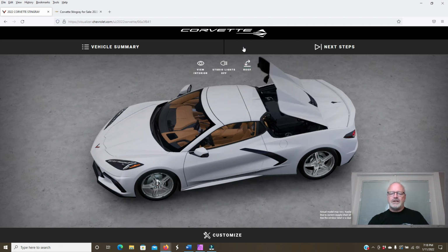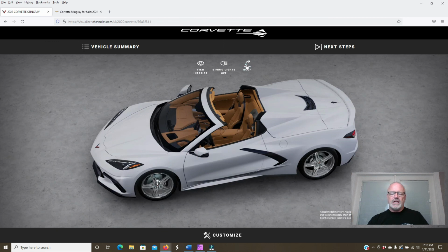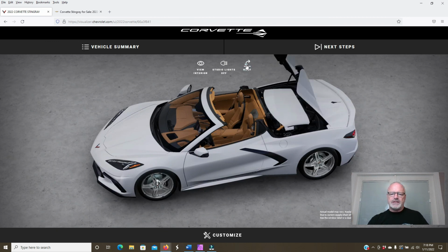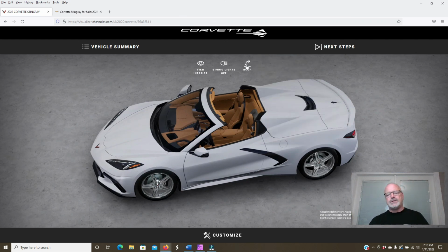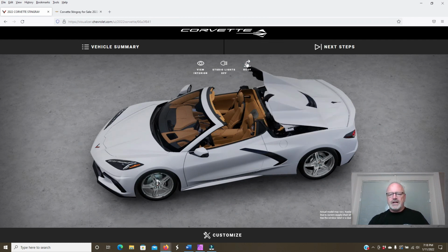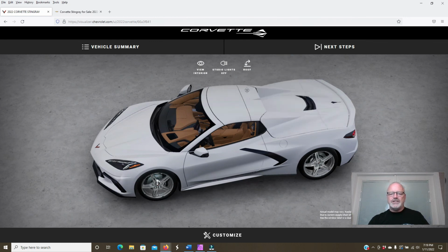Chevrolet's visualizer sometimes crashes because so many people are on it. But as you can see, this back piece opens up and the roof folds down in. And as you can see coming up, it makes it a little bit better. Come on. Let's try it again. Roof down. Is it going to work? Roof coming up. Come on, come on. There we go. And what's neat is the windows go up and down as you do the roof. So hopefully you saw a little bit of that.